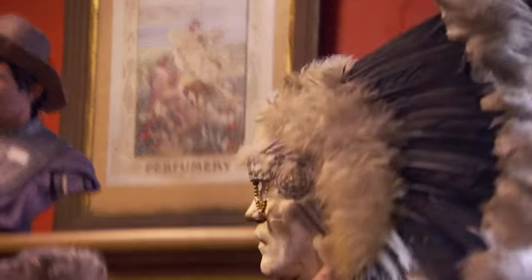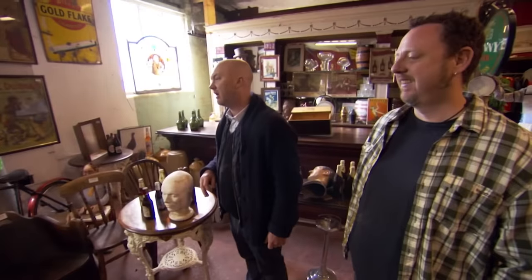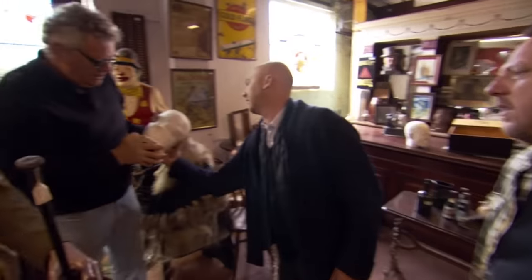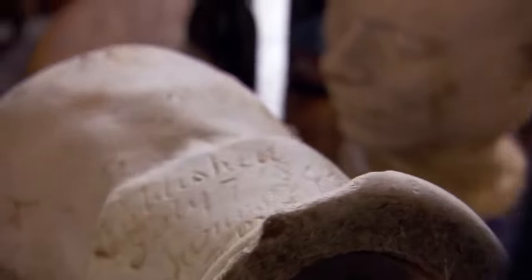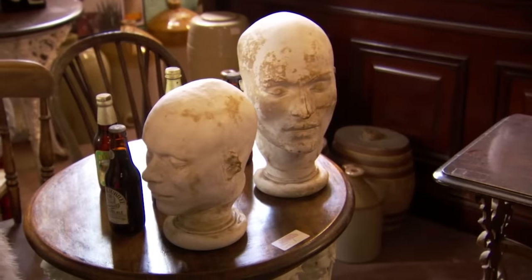Do you want to look at the one with the headdress? Wouldn't mind. Very handy being tall around here. Ah, I see. See what I mean? July 7th, 1840. Would you part with these?